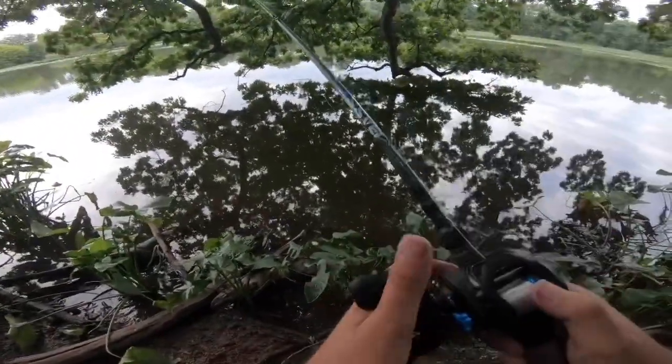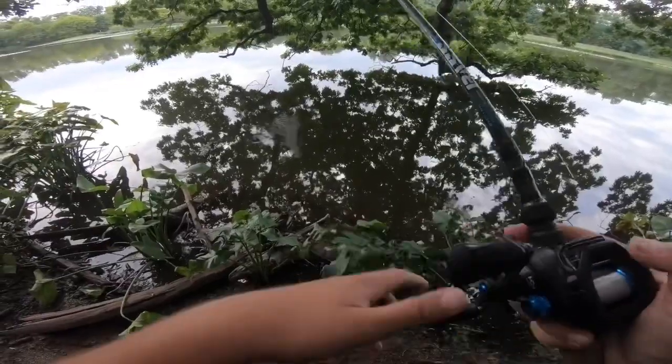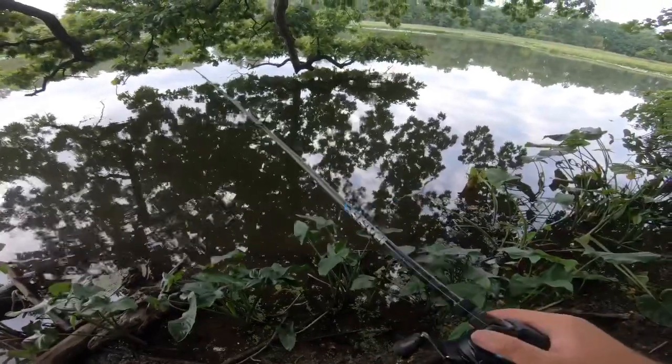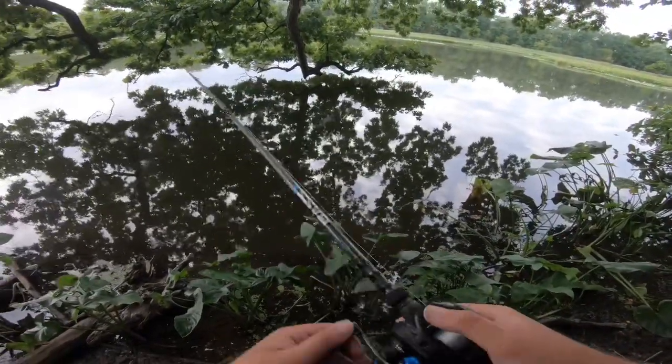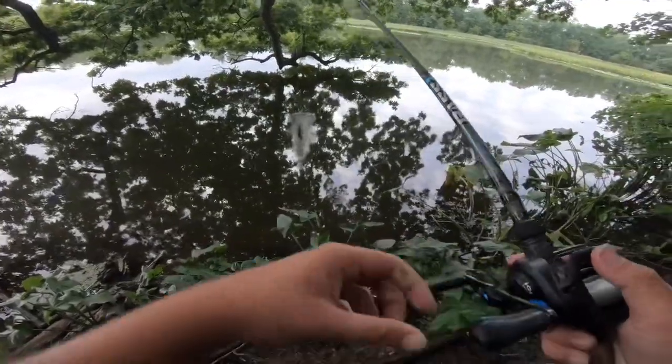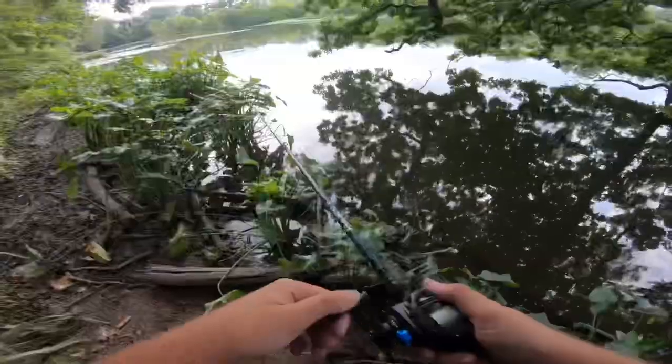Let's see if we can make it happen again. Now, I wonder. I'm always curious, I wonder if I threw a frog or something like that, whether it would be the same thing. Whether he'd come up and get it because he was aggressive, or whether that would hit the bottom, you know what I mean? I don't know. Is that a carp I just spooked?